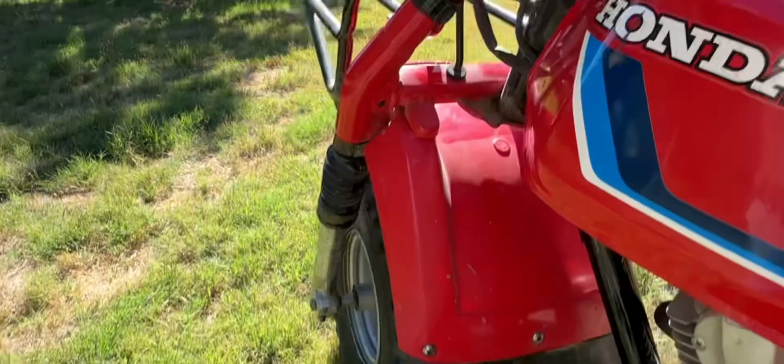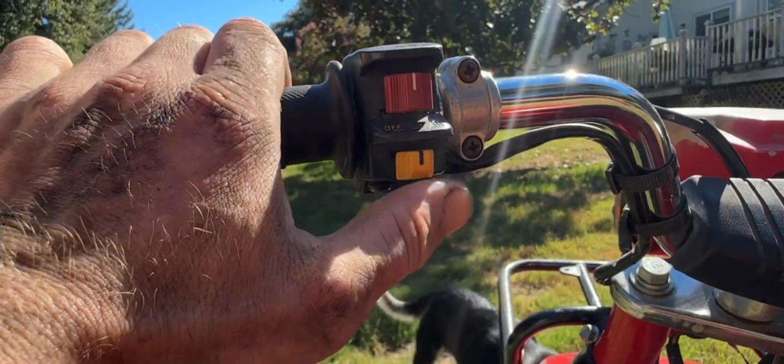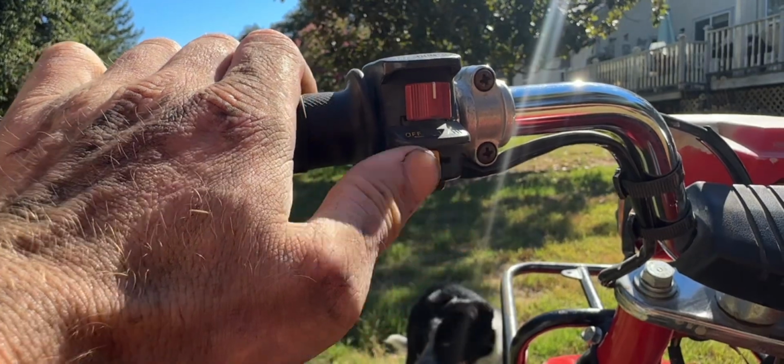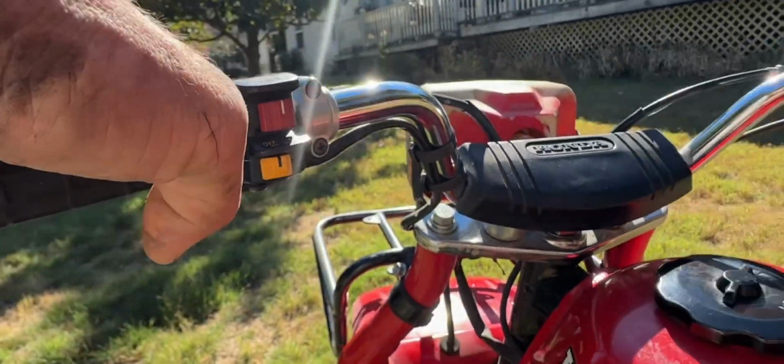Wait, let's see that again. Here, let's get that on the clip. Low, high, low, up, and over for off. Otherwise, you get stuck. I see. Okay. That is very cool.